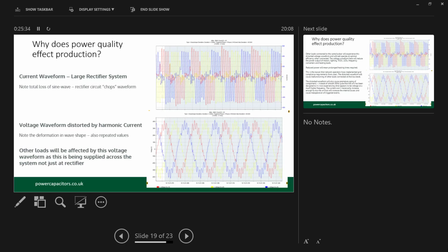This is what we're expecting from a rectifier. It chops up the voltage because it's charging up capacitors to use as a DC supply. So whereas this is meant to be a sine wave as well, we're expecting it to be chopped up. We're not expecting this to be a voltage waveform.